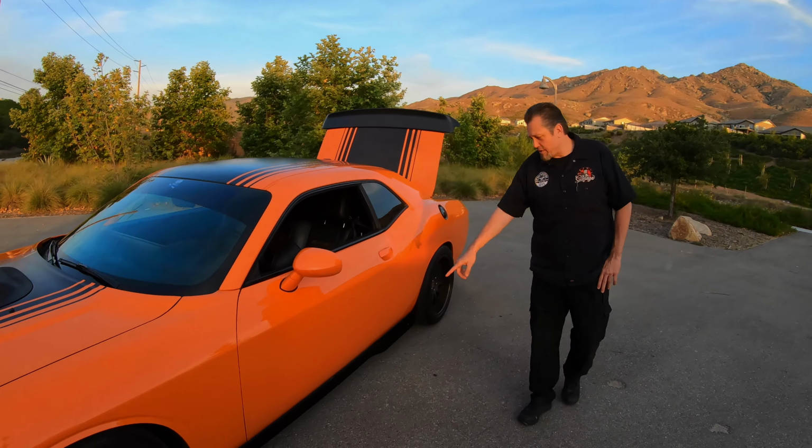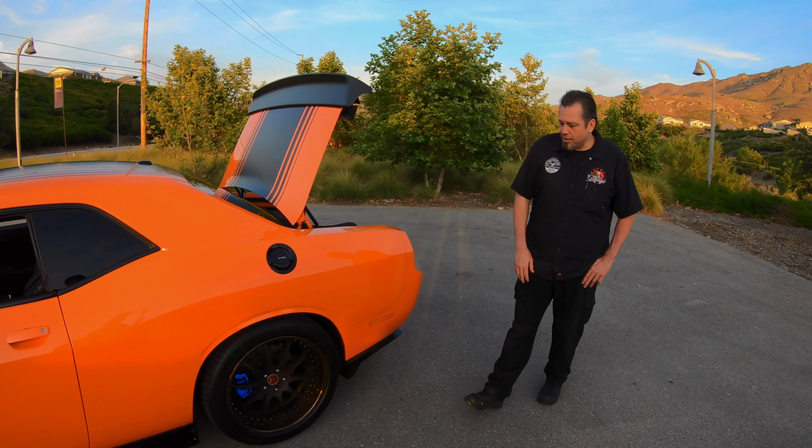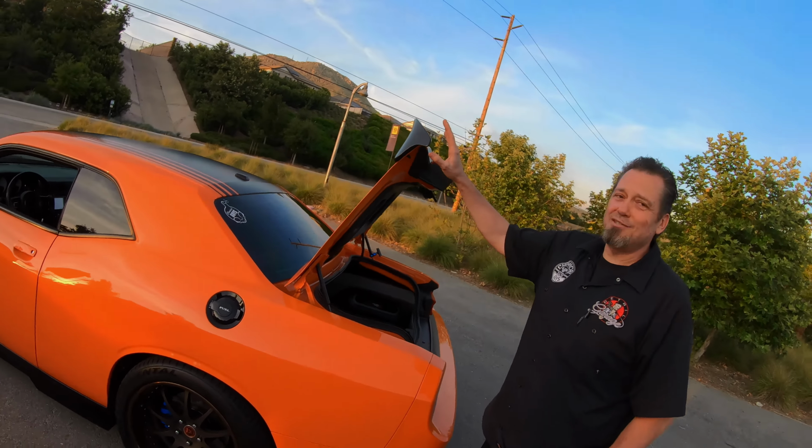Of course we have the side skirts coming around to the back. Car's lowered a little bit, we've got the iBot kit on it, around to the rear diffuser. One of the things that I really like about this car, as soon as I saw the new Redeye come out, I had to put that Redeye spoiler here on my car.